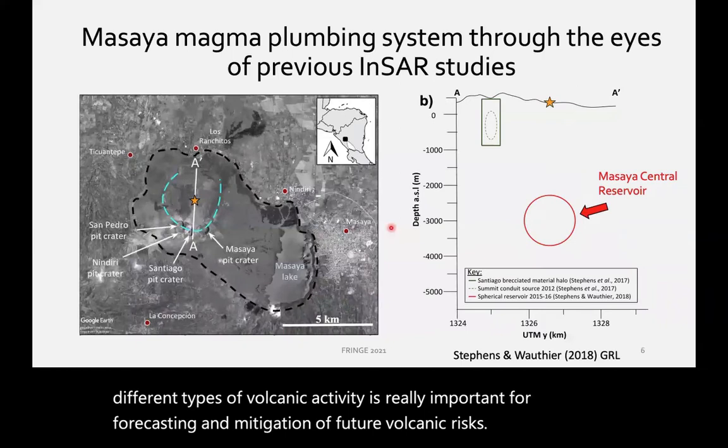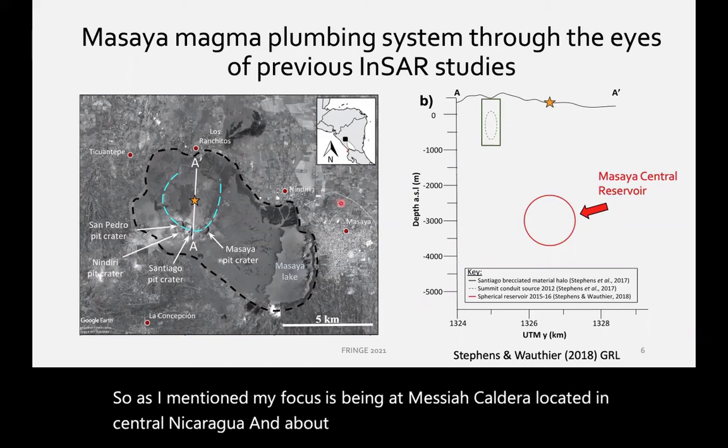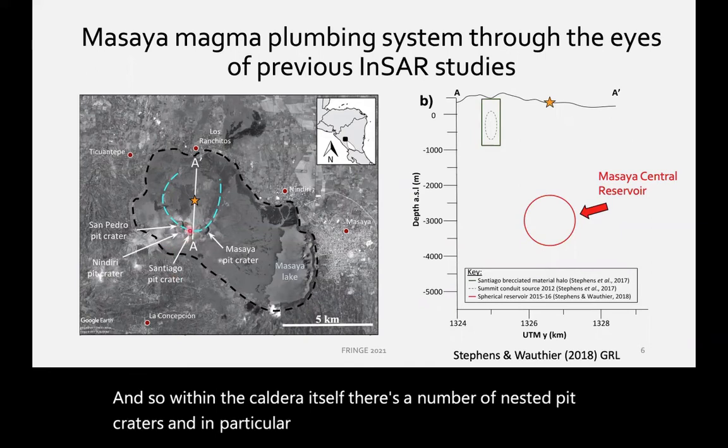So as I mentioned, my focus has been at Masaya caldera, located in central Nicaragua and about 20 kilometers to the southeast of the capital, Managua City. Within the caldera itself, there's a number of nested pit craters, and in particular, the Santiago pit crater is currently hosting the lava lake that formed in 2015.